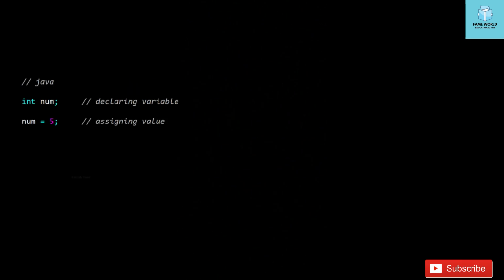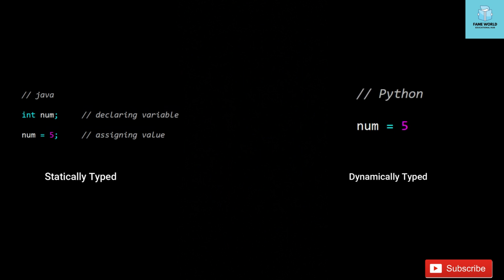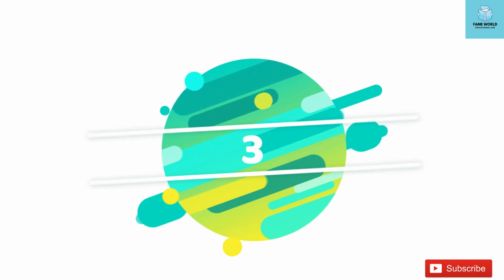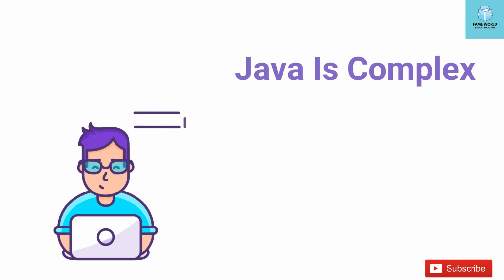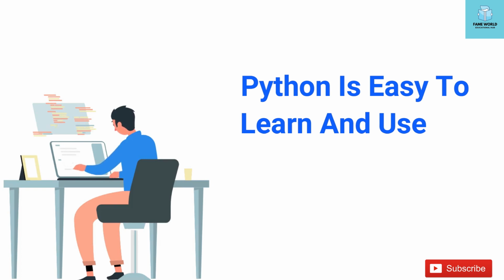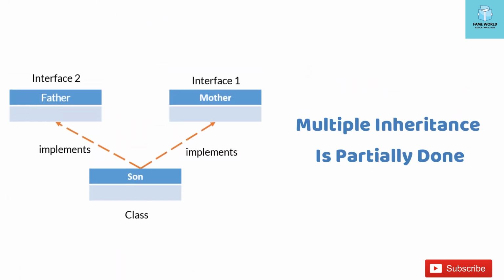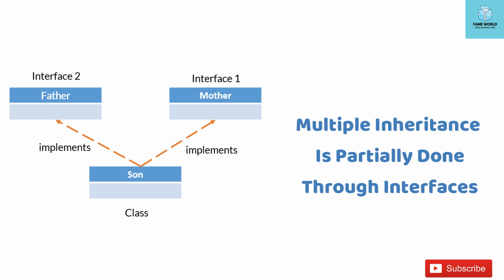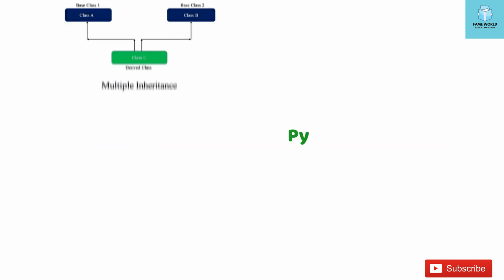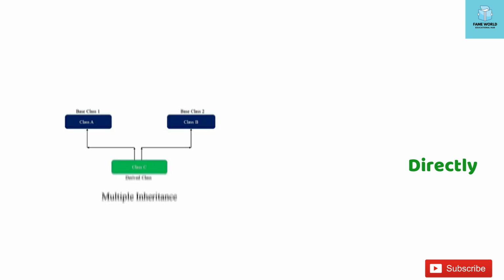Number 2. Java is statically typed, whereas Python is dynamically typed. Number 3. Java supports complex learning curves, whereas Python is easy to learn and use. Number 4. Multiple inheritance is partially done through interfaces in Java, whereas Python offers multiple inheritance directly.